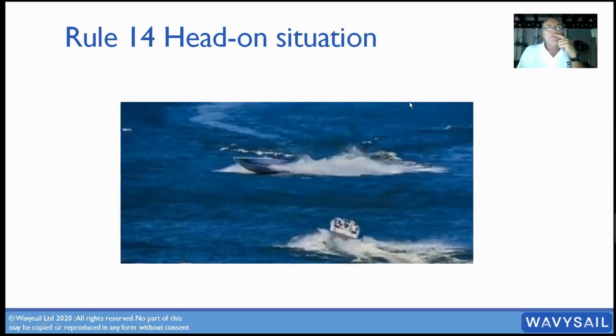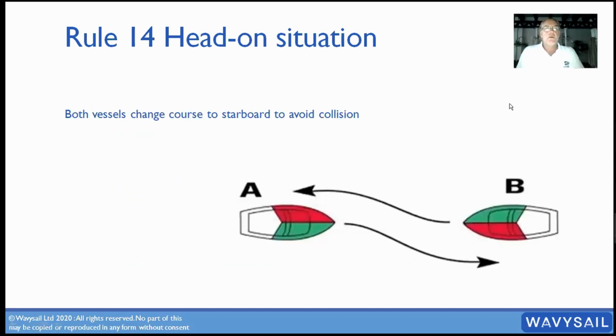Okay. Head-ons. Now we're talking more about power-driven vessels. Both vessels change course to starboard to avoid collision. Now we go back to our pass port to port. Passing port to port. So if we think back to where we had the narrow channels, stay on the starboard side, therefore you pass port to port.